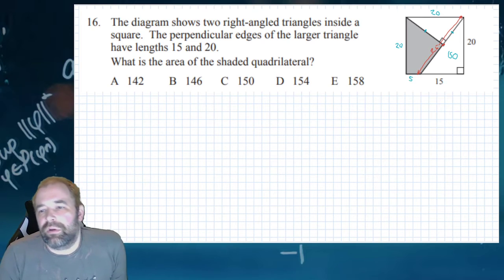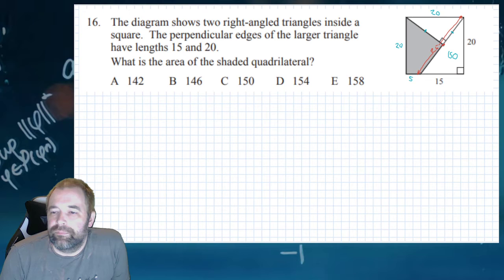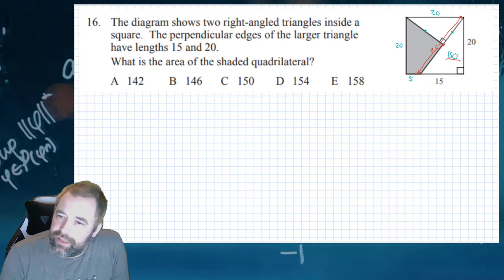Oh, the smaller white one is similar to the larger one. It is, yeah, okay, thank you. So if the area of this triangle is 150, we can work out the area of the smaller one because it's similar. Why is it similar? Because this angle will be the same as that angle, and then this angle will be the same as that one.